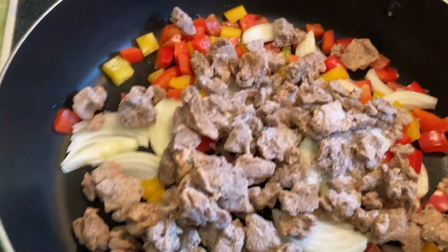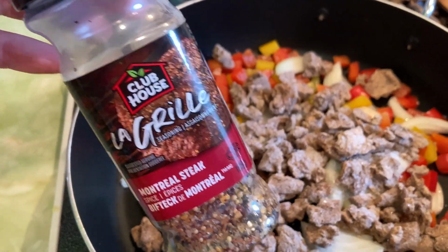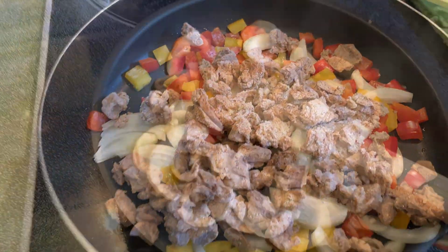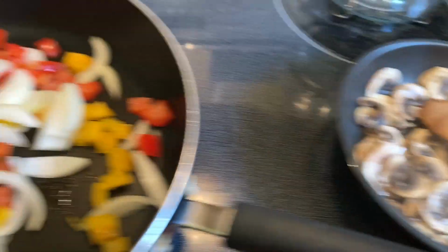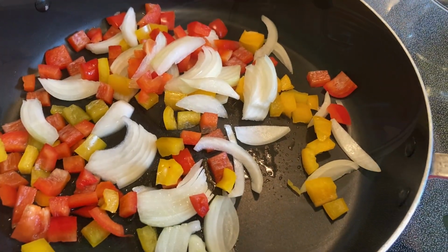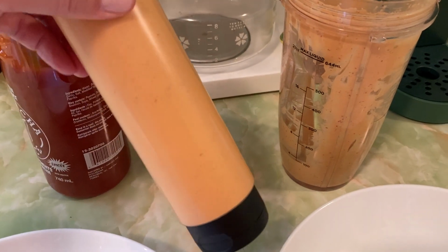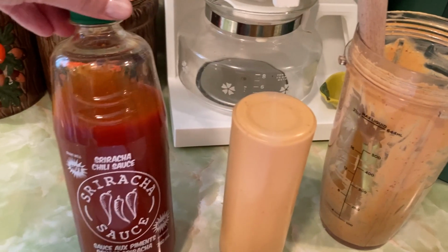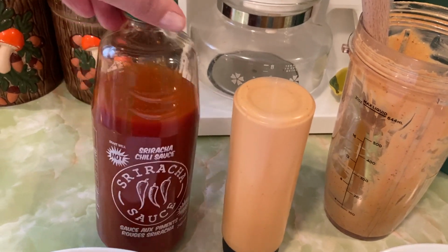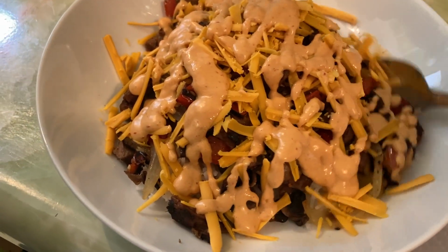I'm cooking mushrooms on the side separate because John doesn't like mushrooms. But yeah, we're using this Beyond steak, which is really good. We had some in the freezer, so I was like, oh, this will be perfect. I made some rice. I made some of the Subway Southwest sauce, but vegan. And I did the dishes while I was cooking it. So this turned out so amazing.